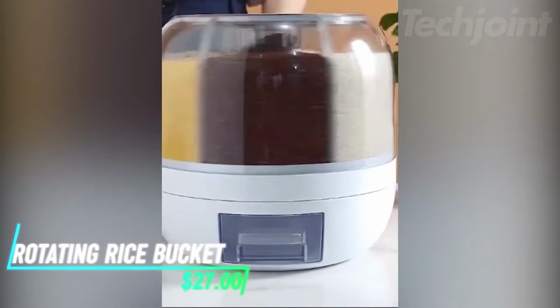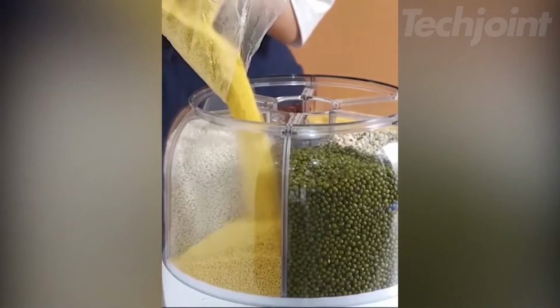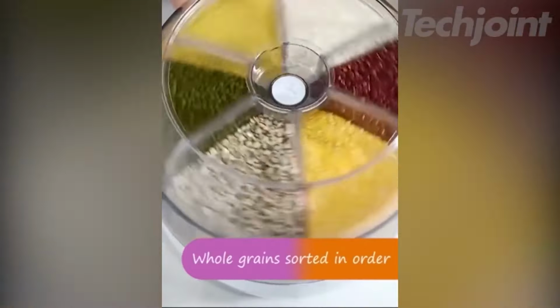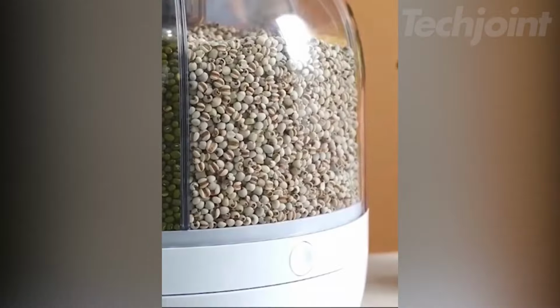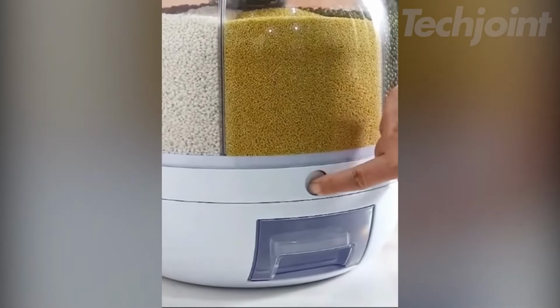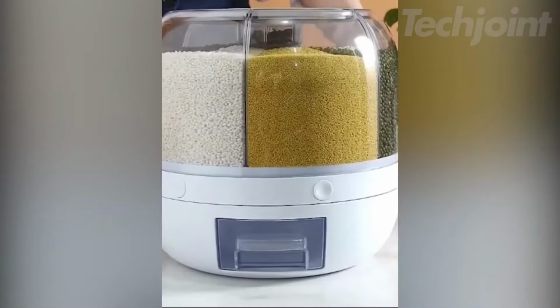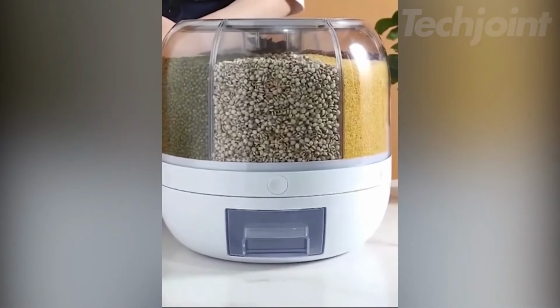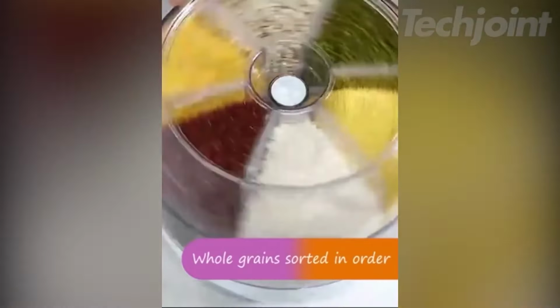This is a large-capacity rotating rice bucket designed for versatile storage. It features multiple compartments that are moisture-proof and insect-proof, ensuring your rice, cereals, grains, flowers, and even pet food stay fresh. The airtight design keeps content secure while making it easy to access what you need. This storage container is space-saving, allowing you to organize your kitchen efficiently without taking up too much room.